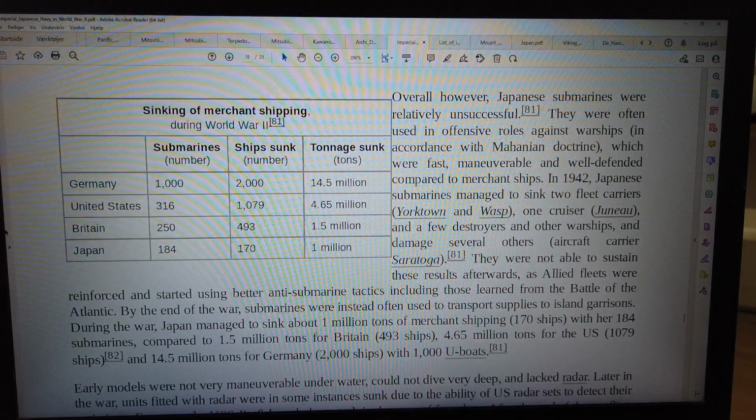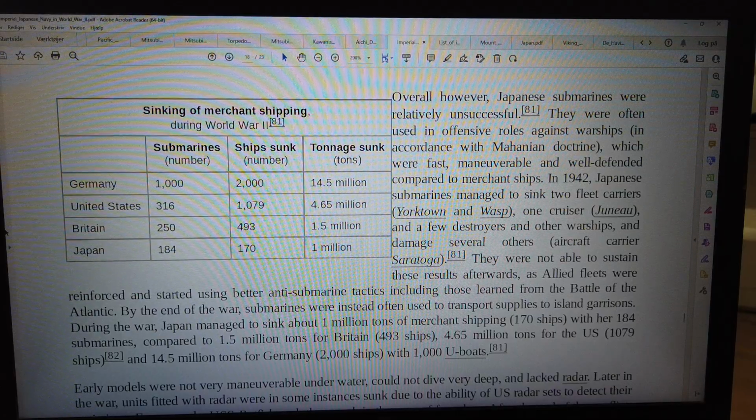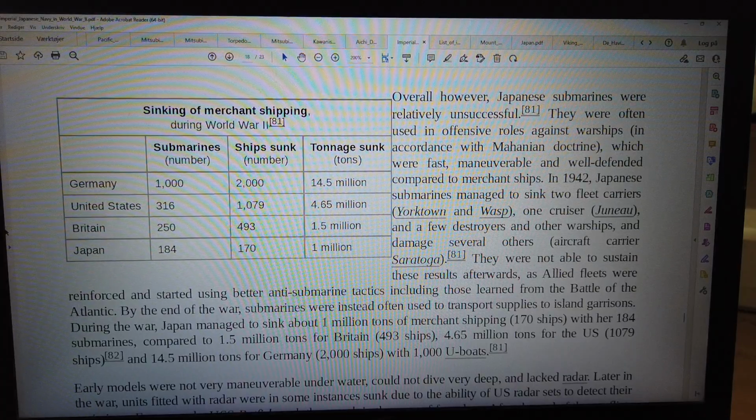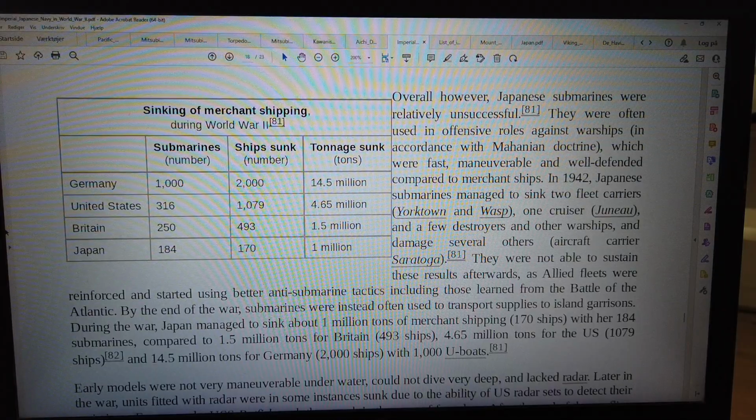81. Early models were not very maneuverable underwater, could not dive very deep, and lacked radar. Later in the war, units fitted with radar were in some instances sunk due to the ability of US radar sets to detect them. For example, USS Batfish sank three such in the span of 4 days.